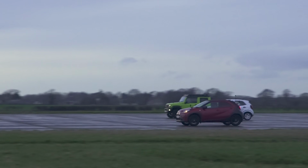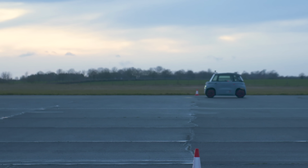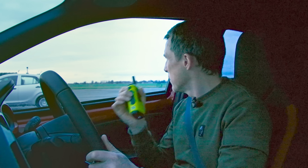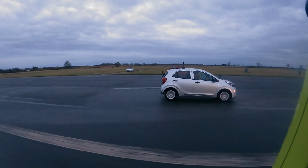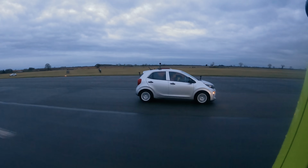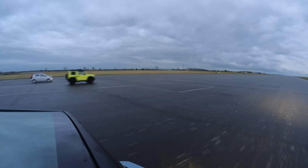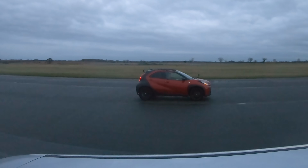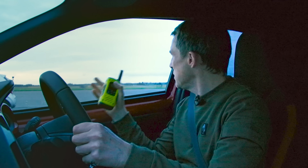Okay, we're going to do the same thing again, rolling race to the half mile. This time we're going to do it from 50 miles an hour, starting in third gear. Ami, you can go now. 3, 2, 1, go. It's neck and neck between me and the Picanto. Come on. I've got the feeling the Picanto's going to die soon. No, it's pulling it back. Look, it suddenly just comes pulling back.